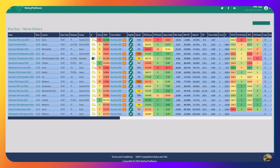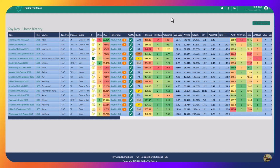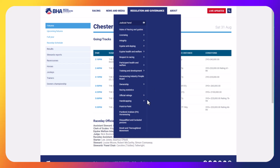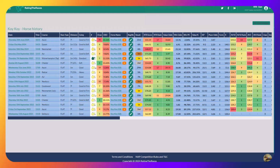I would like to see him go to this listed race at Chester for a couple of reasons. It's on the Saturday the 13th of July. If you go and win a listed race, great, you've won a listed race. If it doesn't quite work, he might drop another couple of pound. And there's actually this race here at Chester on the 31st of August, prize money of a total of 100,000, so it's going to be decent prize money for the winner. And if Koy Koy gets beat in the listed race, he might just drop a couple of pound again, and end up being nicely handicapped for that race at Chester.